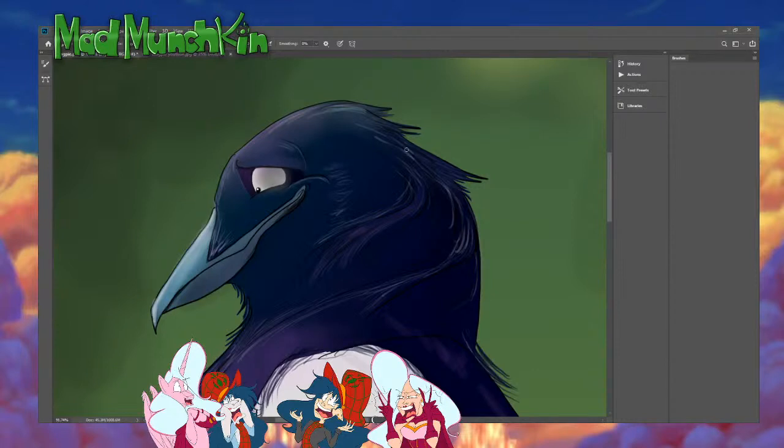Why am I drawing a magpie? Because magpies are awesome, that's why. They're my favorite bird.